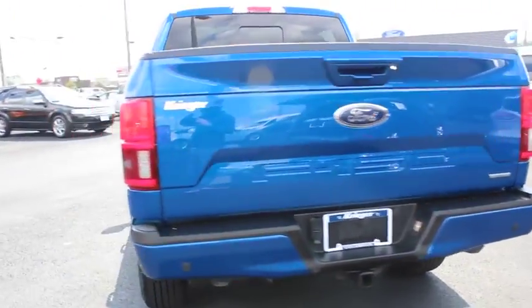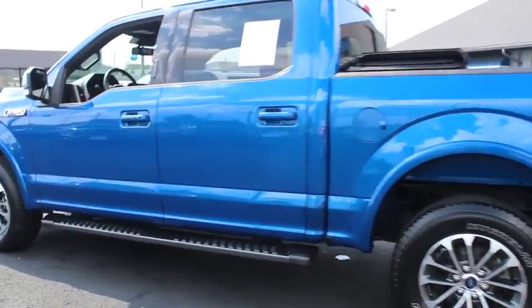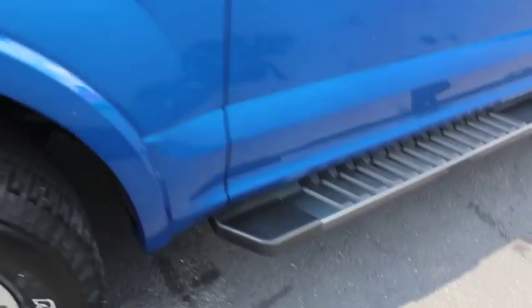Backup camera, power passenger seat, keyless entry, steering wheel audio controls, traction control, stability control, anti-lock braking system, leather wrapped steering wheel, Bluetooth, power steering, adjustable steering wheel, aluminum wheels, four wheel drive, four wheel disc brakes, floor mats, keyless start, cruise control, auto dimming rear view mirror, rear defrost.